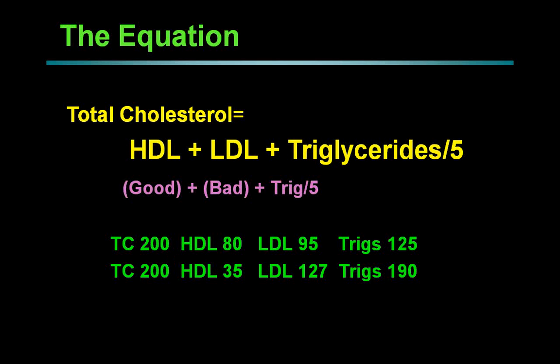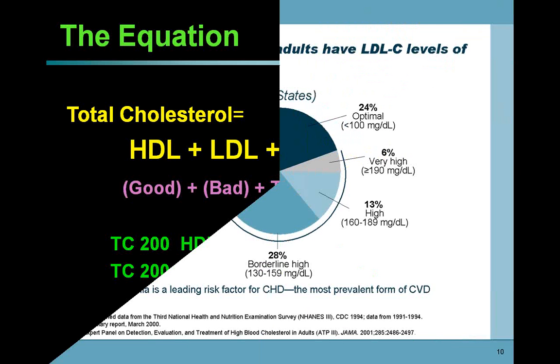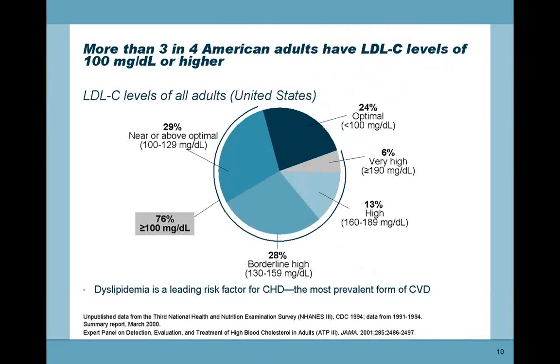So if you think you've been trucking along just fine and you don't think you need to check your cholesterol, I think it is important to get your cholesterol checked. And if you're making lifestyle changes, get it checked every 4-6 months, because it will definitely affect your cholesterol profile. 3 out of 4 American adults have bad cholesterol above 100.